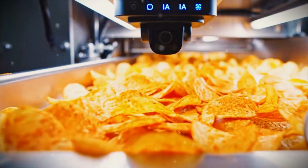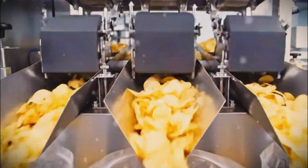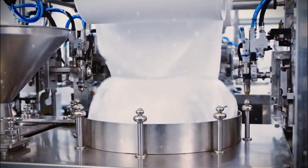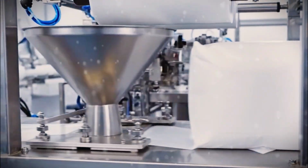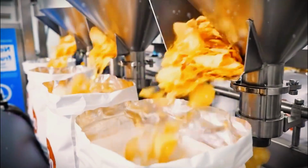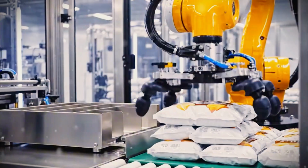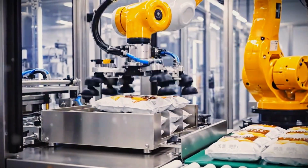Out of the fryer, they're tossed in a rotating drum. This is the flavor zone. A fine mist of oil, followed by a blizzard of seasoning powder, whether it's simple salt or bold barbecue. The tumbling action must coat every millimeter. One missed spot and the palate is betrayed.